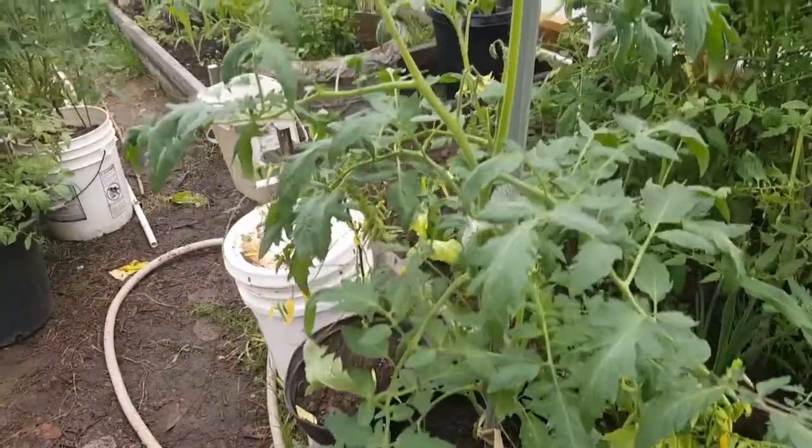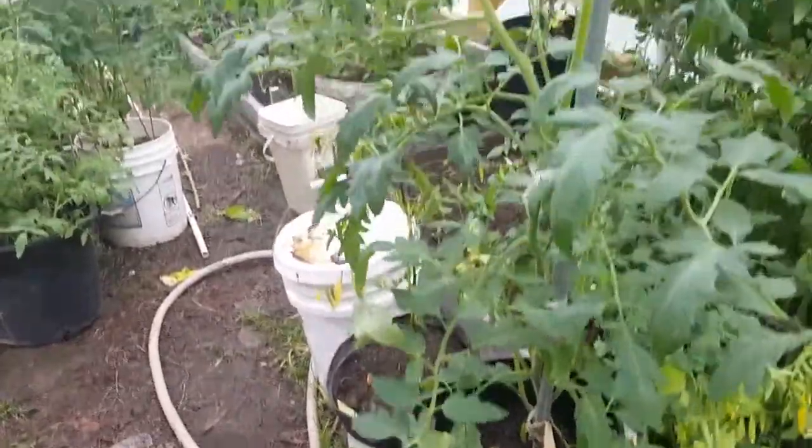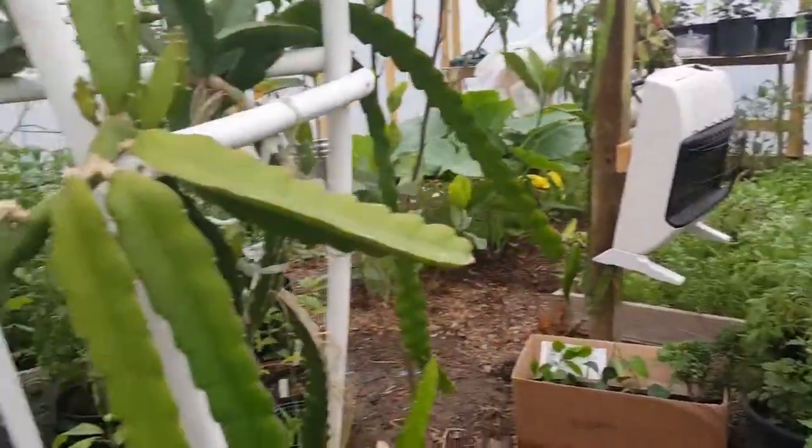Right here we got some more beefsteak tomato. Once again, it's in the container. Doing pretty well here too. And let's move over here.